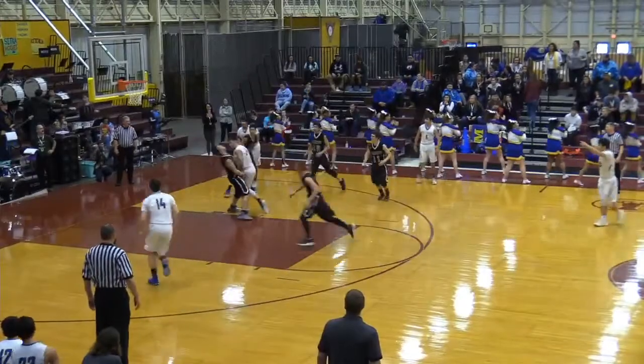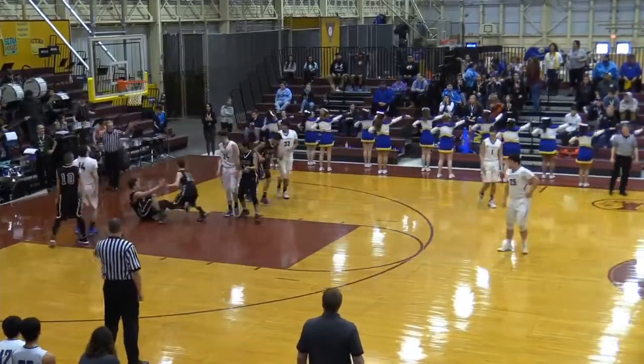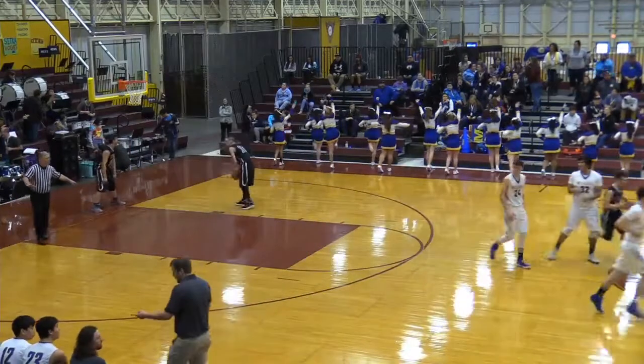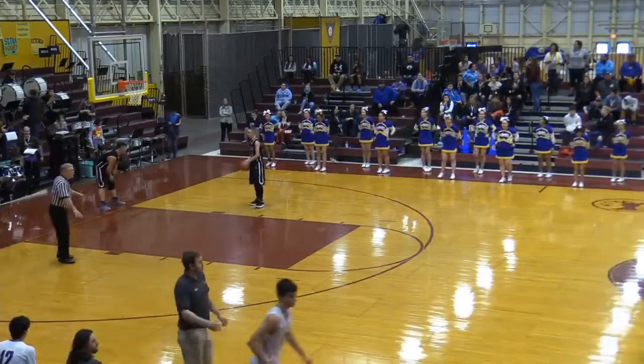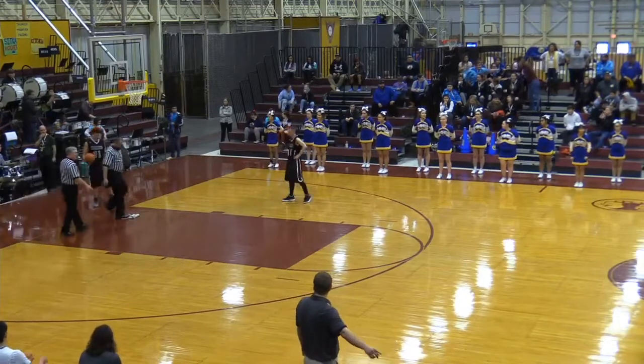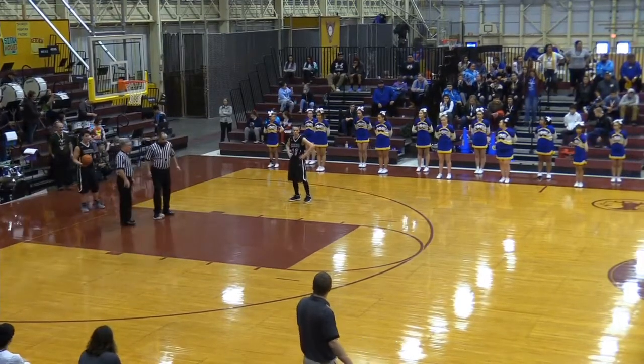Metlakatla nearly turns it over. Rolando, huge offensive foul as he lowers his shoulder. And that'll be his third. And another turnover. They've got 9 turnovers now in the second half. 14 in the game. 13.